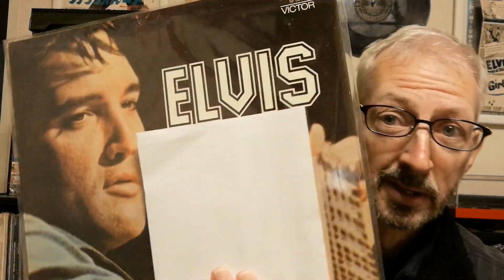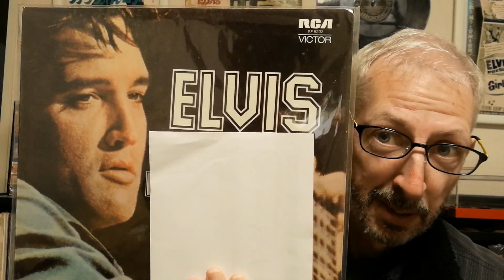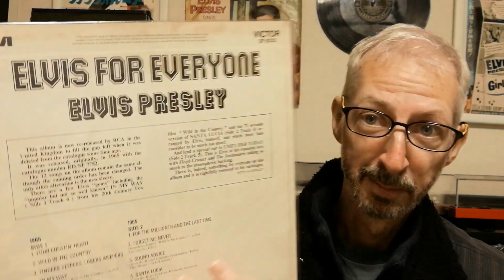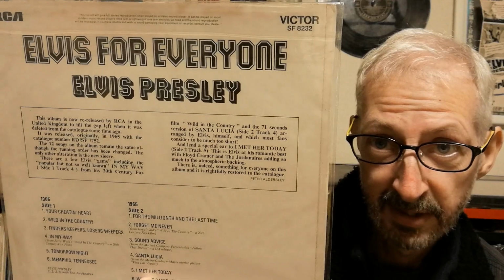All right, how about this one? Look familiar? It's very similar to what we've just looked at. It's the same picture, but there is a title underneath Elvis's name there. And if we turn it over, you can also see the title on the back. It's Elvis for Everyone. Yep, the very same Elvis for Everyone album from 1965. This is actually a UK reissue, from 1970, is it?